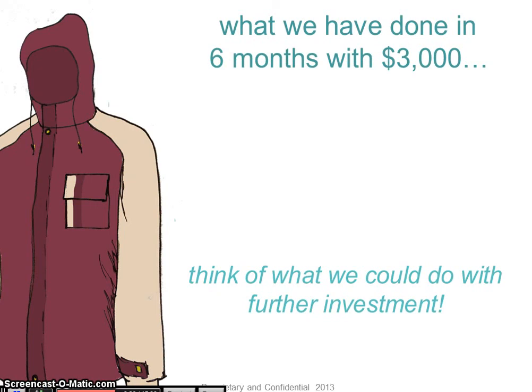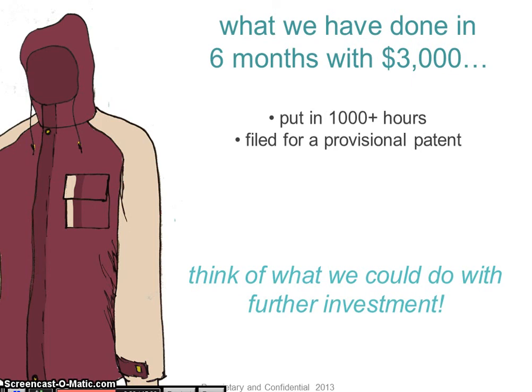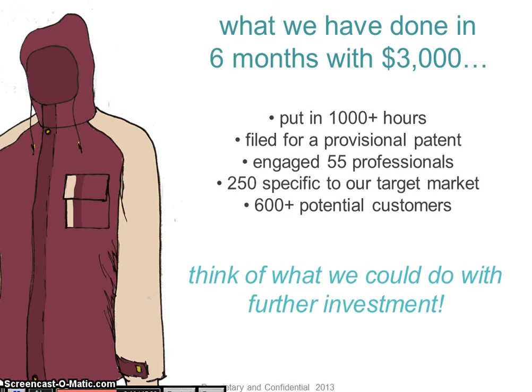So, in only 6 months with $3,000, we have put in over 1,000 hours of work outside of the classroom, filed for a provisional patent, engaged with 55 professionals across the state of Michigan, and spoken to over 600 potential customers. With further investment, the sky is the limit.